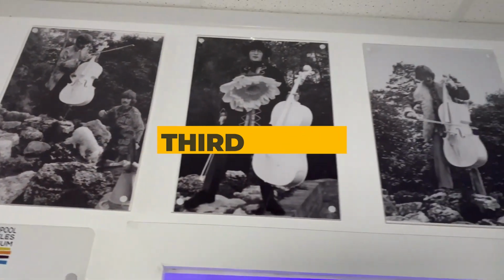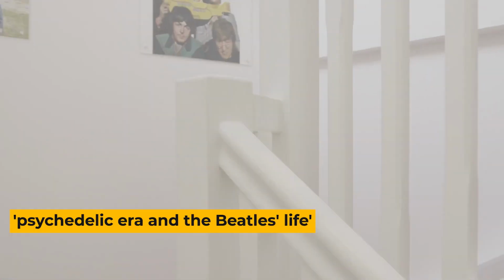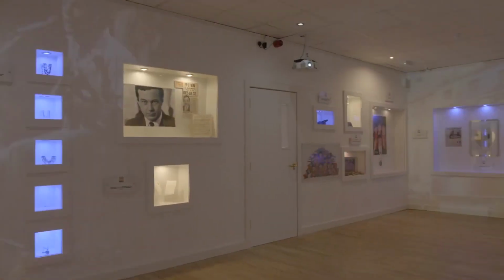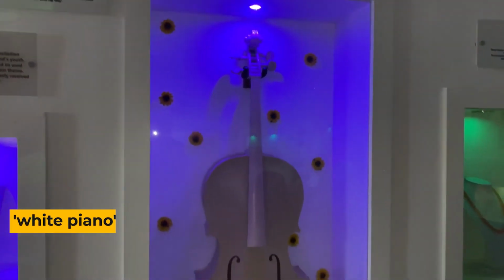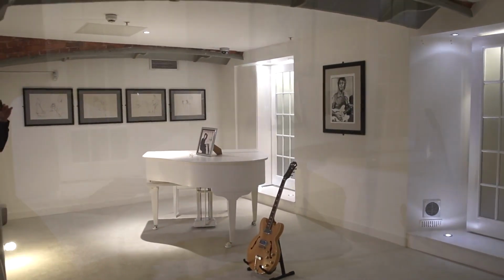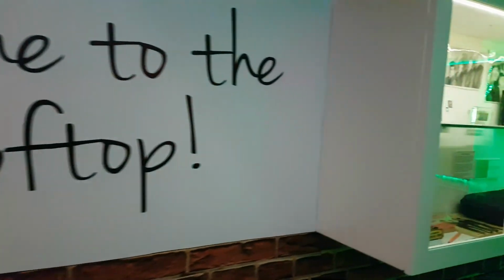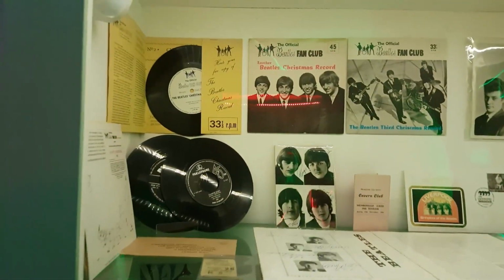The third floor in Liverpool's Beatles Museum explores the Beatles' psychedelic era and the Beatles' life between the years 1967 to 1970. At the beginning of the third floor, a huge eye-catching white piano is on display. The walls of the third floor are painted stark white, which serves as a background for the array of colors displayed by the shining collection shown on the walls. Paying homage to Sgt. Pepper's Lonely Hearts Club Band, arts from the album cover are spectacularly displayed along the narrow hallway.